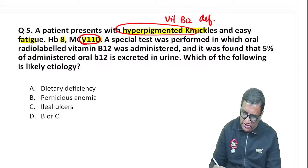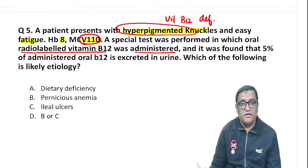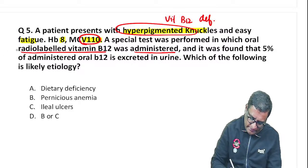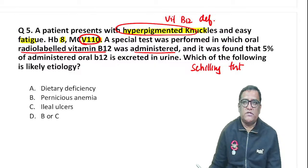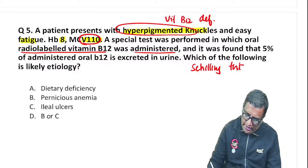A special test is performed in which oral radio labeled vitamin B12 was administered. The examiner is talking about what test is this then? This special test is nothing but a Schilling's test, isn't it? This is a Schilling test they have given to us. And it was found 5% of the administered B12 is excreted in urine.